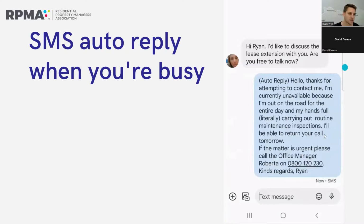So let's just dissect that a little bit. Once again, because I set that up on my phone, you don't need to press anything. You can even exclude contacts. So if you don't want that going out to family, if you use your work phone for personal stuff, you can deselect them and things like that. So the tenant said, hey, I want to have a discussion. You don't want to be handling that, generally speaking, during a day of inspections. You're busy enough. So the reply goes out: hello, thanks for trying to contact me. I'm currently unavailable. I'm on the road, got my hands full doing routine inspections, but I will be able to call you back tomorrow. Now, if the matter is urgent, it is good to have something on there so they've got another avenue of getting hold of someone at your office.